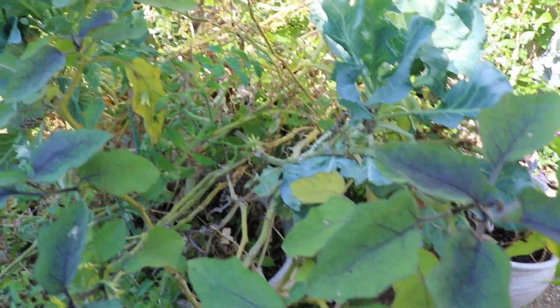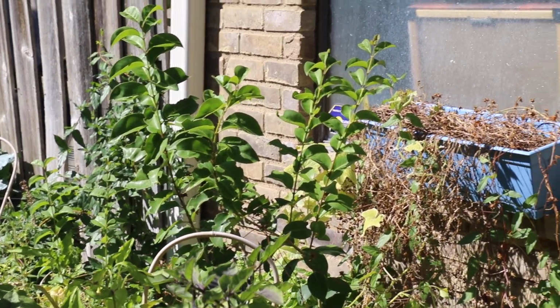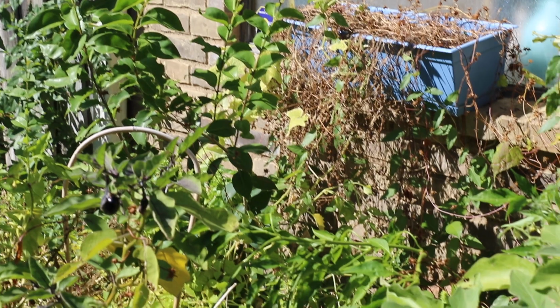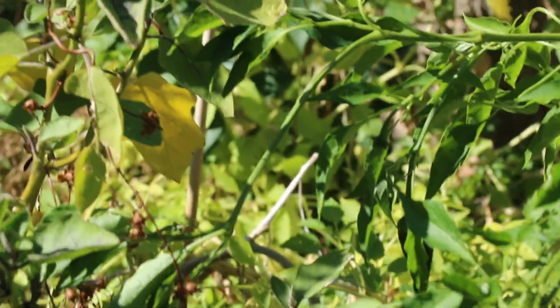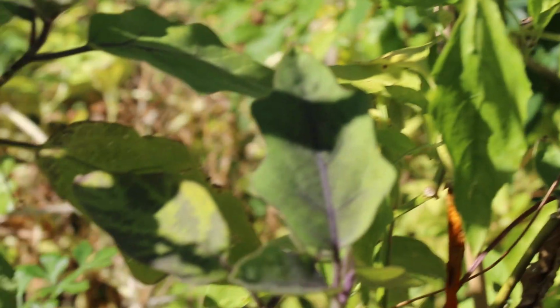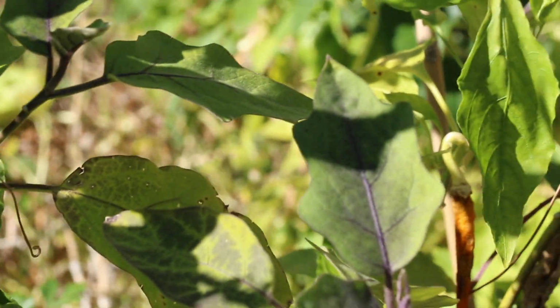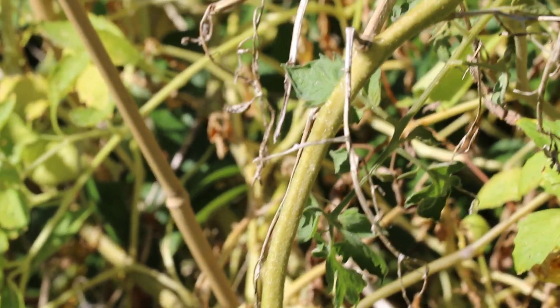There's another eggplant. You can see the poblano peppers growing tall. There's an eggplant growing. I'm pretty faithful about watering, but the tomatillo plant is producing lots of tomatillos. There's a collard green back there, some more pepper plants.